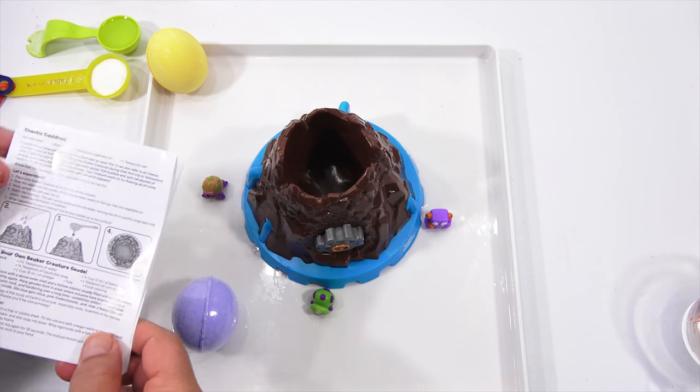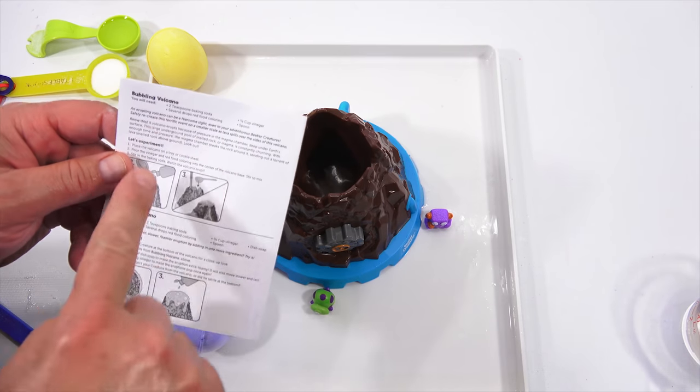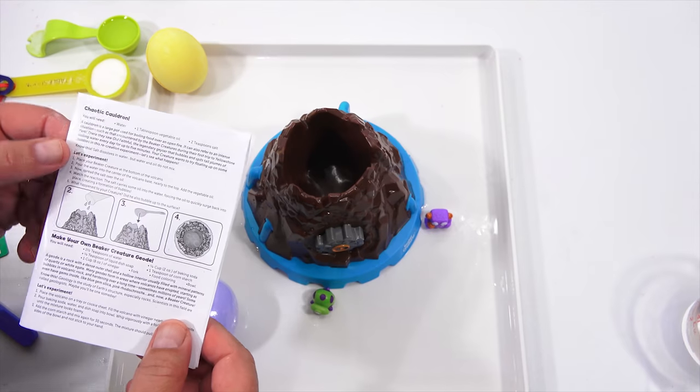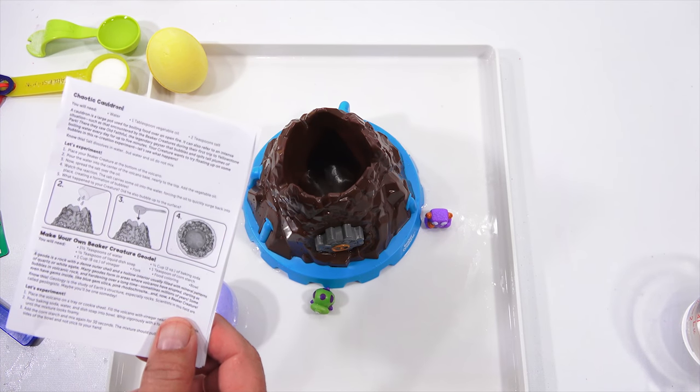All right, Chaotic Cauldron. That is the next one. Now, I didn't read any of this here, but all that little information kind of talks you through some of the effects that are going on here. So this one is... Cauldron. A cauldron is a large pot used for boiling food over an open fire.